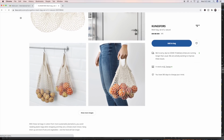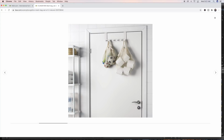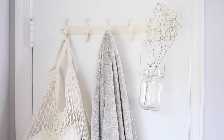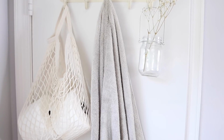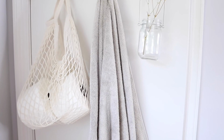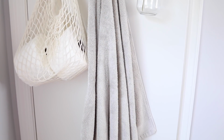Anyhow, they sell these bags and they are $5.99. They're meant for produce, but then I was looking at this picture and that's where I got inspired. I don't know about the soccer balls, but I thought this would be perfect. I can store some toilet paper behind my door on my little shower hook, and that will hopefully motivate my husband to stop putting the extra roll on the empty roll.